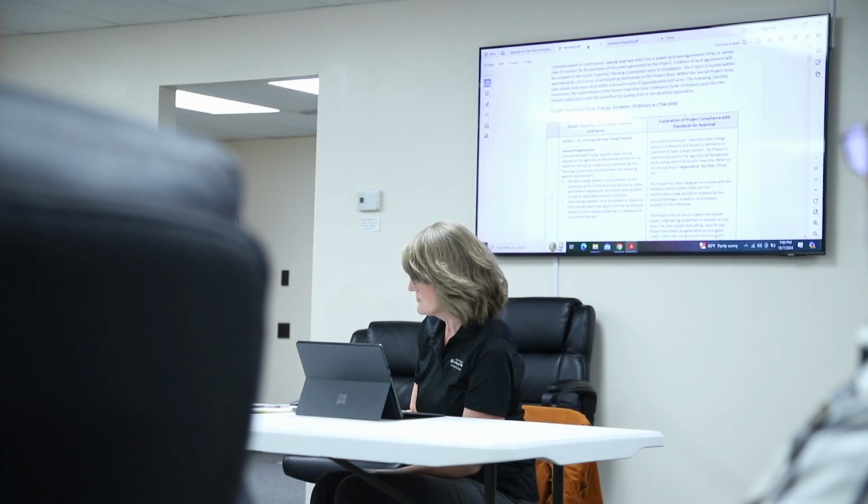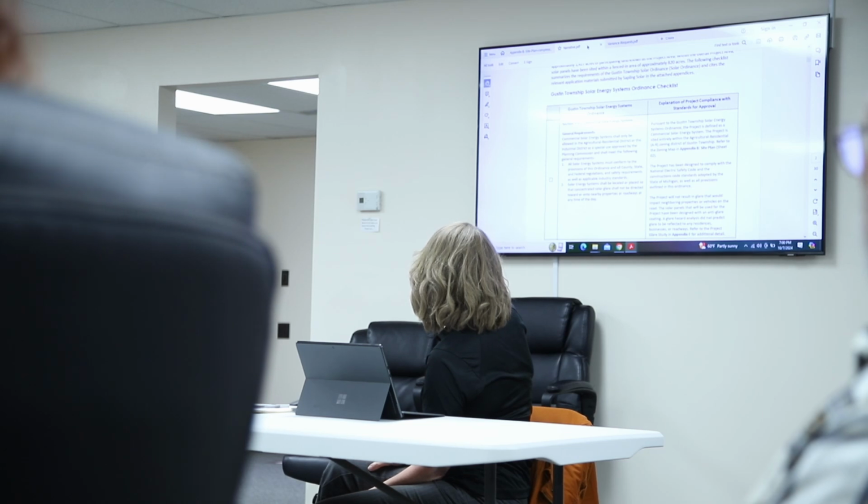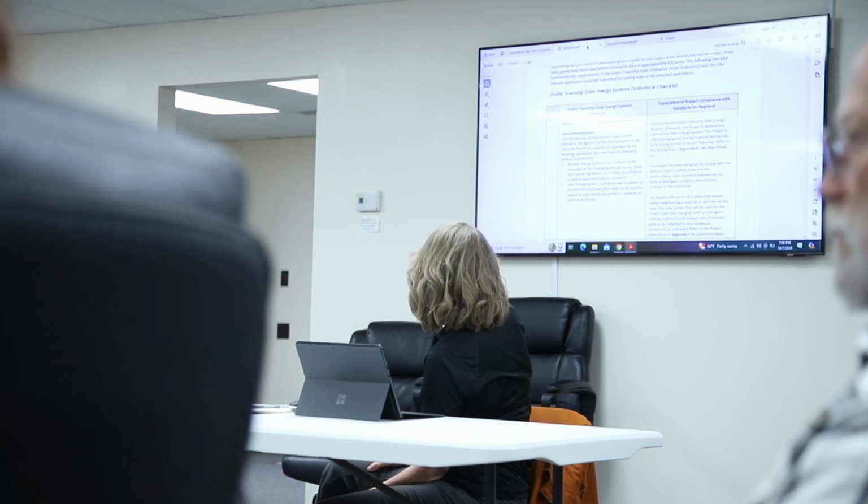Basically what we're looking at here is, our ordinance requires commercial solar energy systems shall be only allowed in the agricultural, residential district, or the industrial district, as special use approved by the planning commission, and shall meet the following general requirements. All solar energy systems must conform to the provisions of this ordinance and all county, state, and federal regulations and safety requirements, as well as applicable industry standards. Solar energy systems shall be located or placed so that the concentrated solar glare shall not be directed toward or onto nearby properties or roadways at any time of the day.